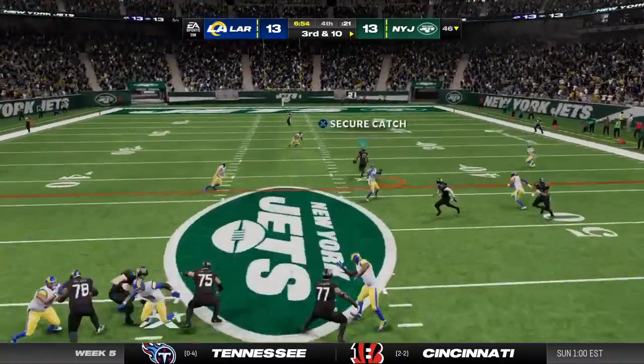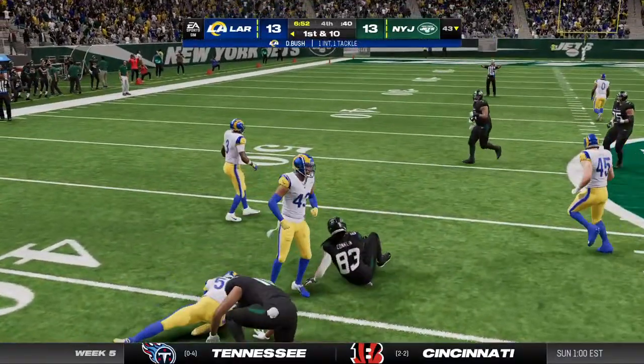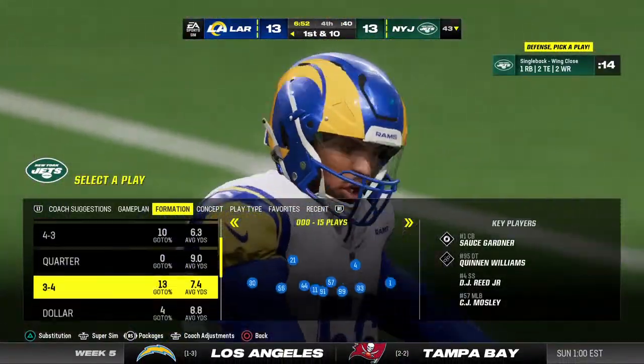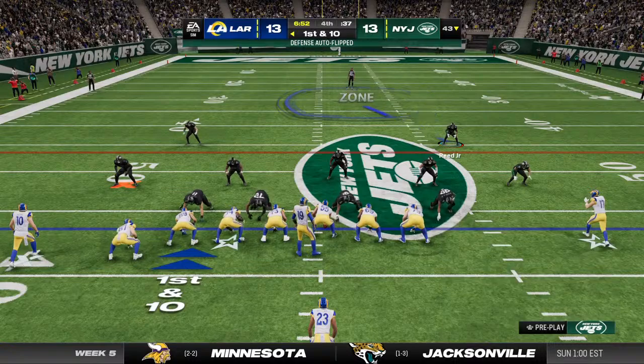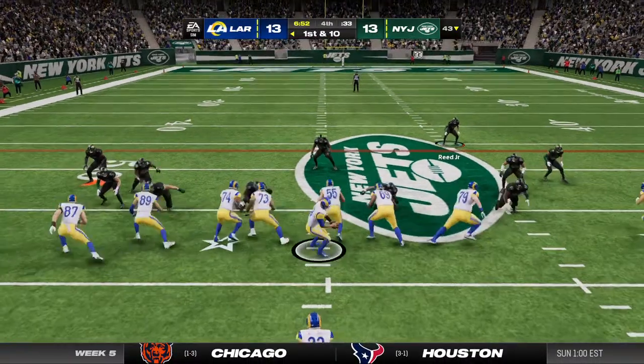On 3rd down, he'll drop to throw. And this is going to be intercepted. It's Devin Bush, the linebacker, who picks it. And the Rams will take over here as they get it up to the 43-yard line. Both teams working on short rest, but this has been one of the better Thursday night games we've seen as they come up here on 1st and 10.